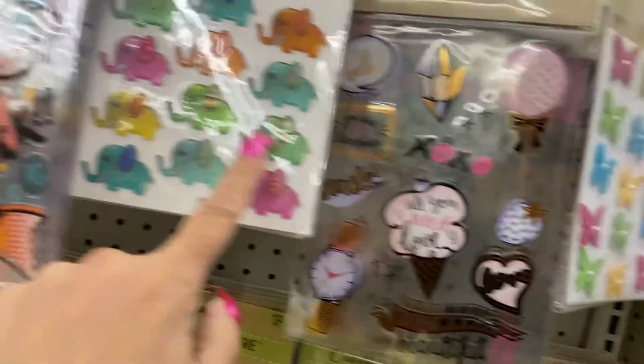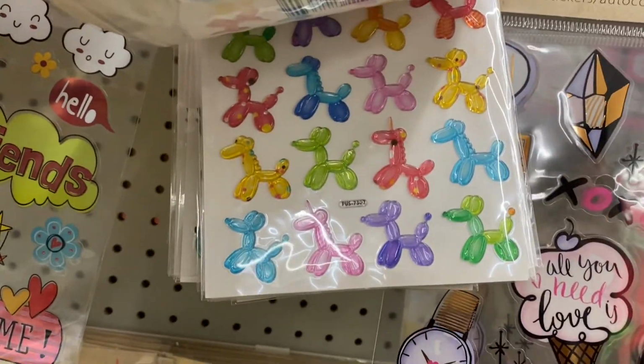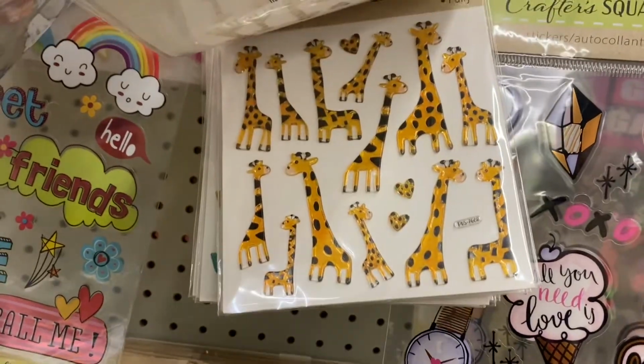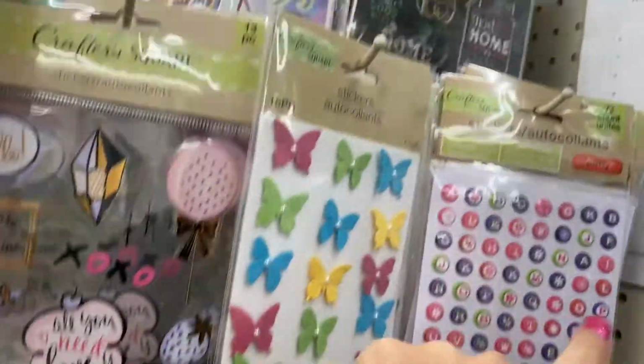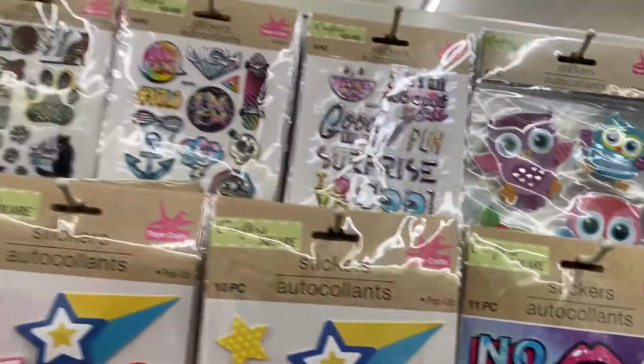And look at these. How sweet. Here's the elephants. Oh, look at the balloon animals. Those are so hard to come by. I'm going to grab one. There's the elephants. The giraffes. Okay, here's some butterflies, and then you have some more here. Look at the owls. How cute.